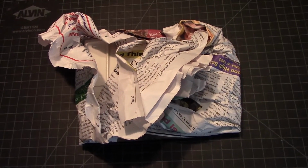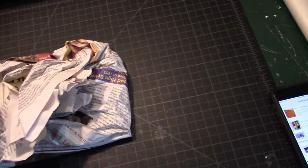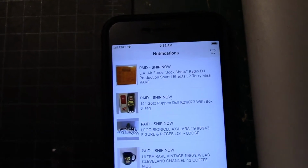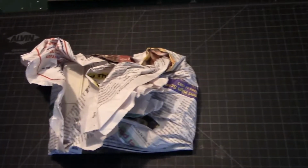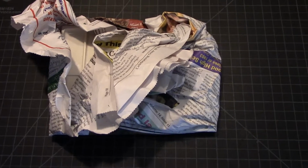Hey, everybody. James here. Just want to update a little bit, or just share with you some of the bigger ticket items that sold these past couple days. eBay must have had a sale going on, and I actually unloaded a few pretty nice things. Some of them are long tail, some of them I just got a few days ago. So it just shows you never know what people are going to buy.